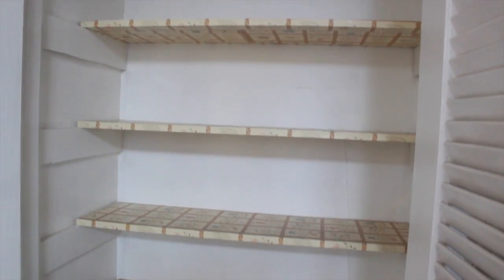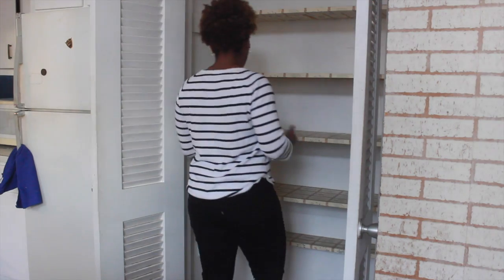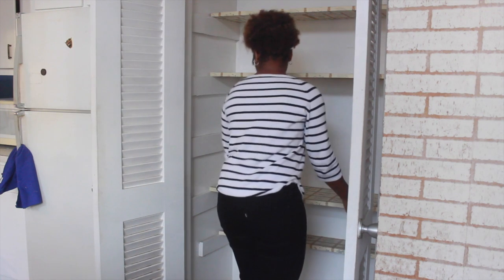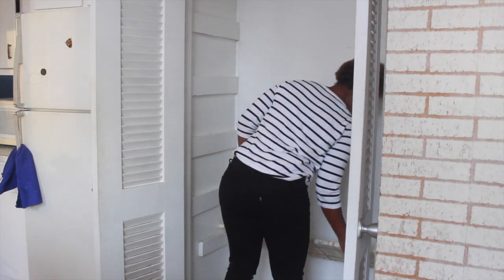Alright, so once the pantry is all cleaned up, I wanted to take off this old school contact paper that is on the shelves. So I removed all of my shelves. They weren't nailed down or anything. They were just hanging on to the wood slats on the side of the wall. So I just take those out.